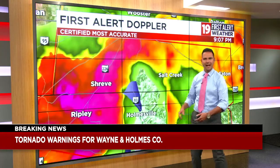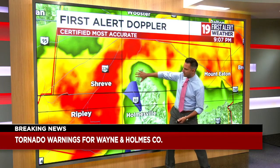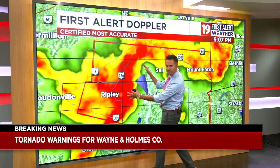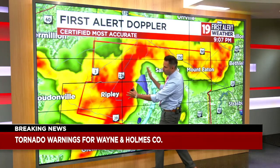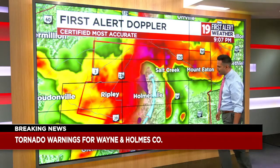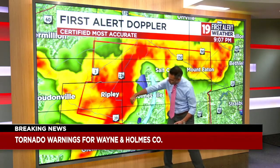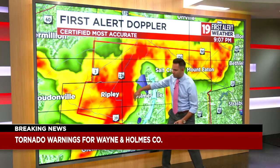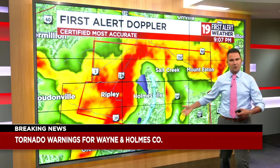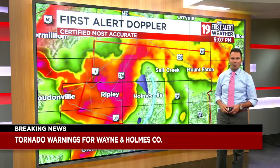The velocity product, I am interested in how we have this area of dry air getting into the center of this storm, which does sometimes indicate where the storm is attempting to spin just a little bit. It's almost a rotating supercell here. Yeah, you get that inflow of dry air, it gets wrapped in the middle of this storm, and this is where you can potentially see the clouds lower, and you get a little bit of a spin up. And that's the concern. That's why we have the tornado warning right now in effect for Wayne and Holmes County.